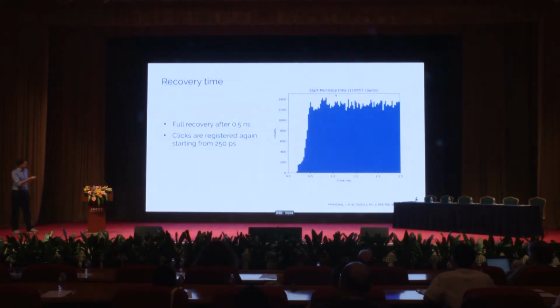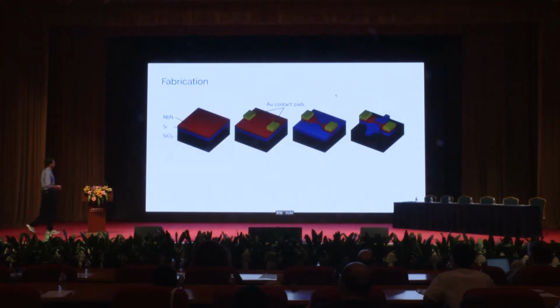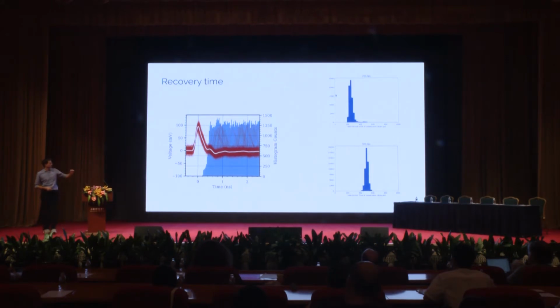However, we did an indirect measurement, and here we zoomed out even beyond the 100 nanoseconds of dead time, and you always see this uniform distribution, which lets us conclude that the maximum count rate is actually this 2 gigahertz. And to back this up a little bit, maybe I have this backup slide. If you look at the right part of this slide, what we did there is we sent two consecutive pulses and delayed them by first 250 picoseconds and then 500 picoseconds and then also longer delays.